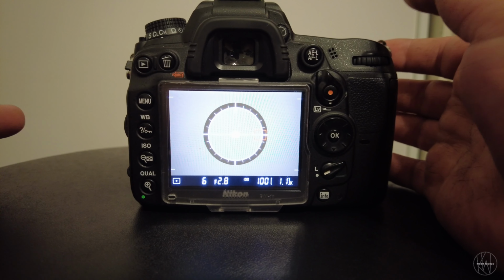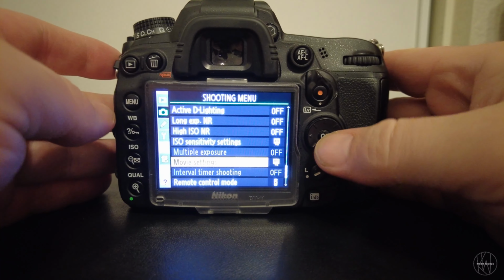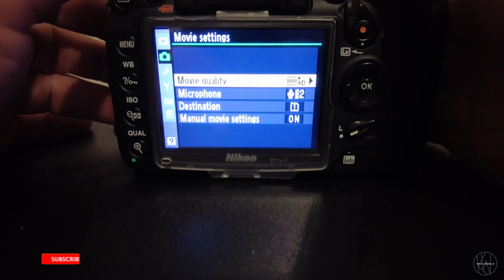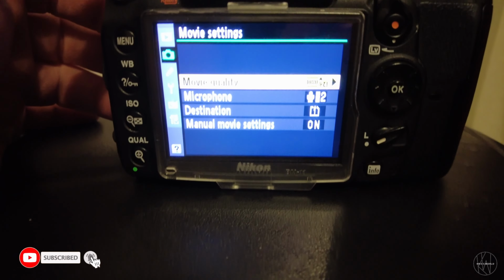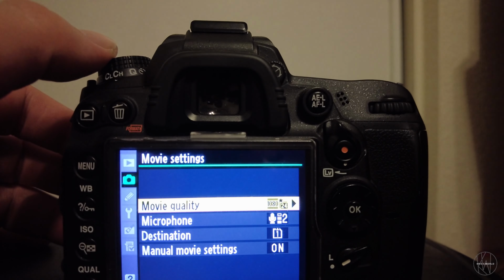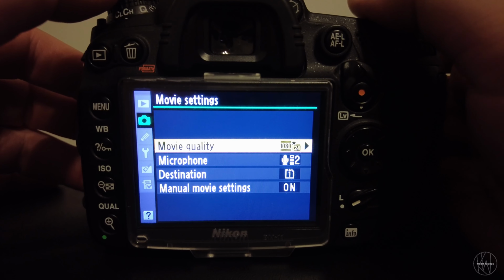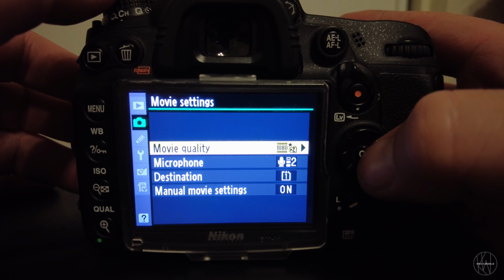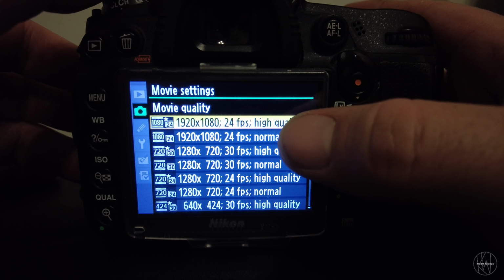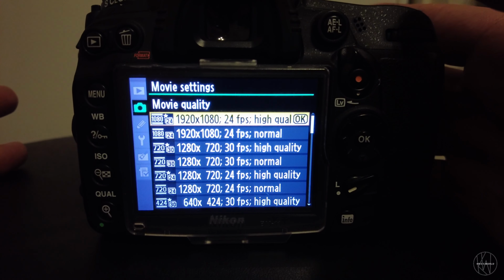Now, what else? Let's go into the menu, and I'm going to go into the movie settings. Can you guys see this okay? Hopefully you can. All right. Let's make sure this is working for you. So here's the movie settings. I'm going to go into movie quality. I always use 1080p at 24 frames per second, high quality. Okay? That is what I will use.